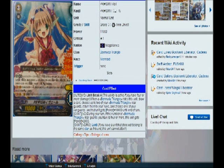Wow. And if you have a unit that isn't in the same clan, it can't attack. I know in the anime they do, but why would you ever make Bermuda Triangle with something else? It doesn't work. But yeah, wow, that's actually really, really good.